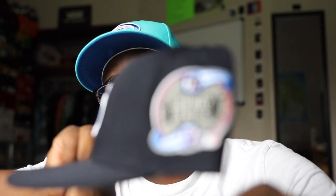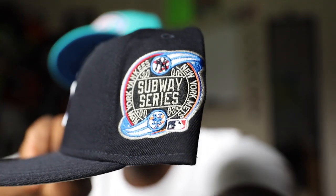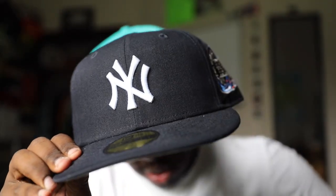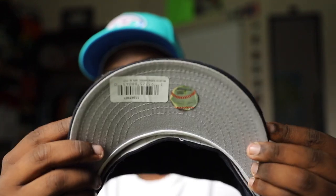All right, and we are in the last four, guys, so we done went through like 20 something hats. We in the 30s now. Well, almost at the 20s. So, got my first patch. It's an on field series though, with the Subway series. Oh my gosh. There we go. Yankees. It's my first Yankees, guys. Gray brim, on field edition. So the patch is on the left.